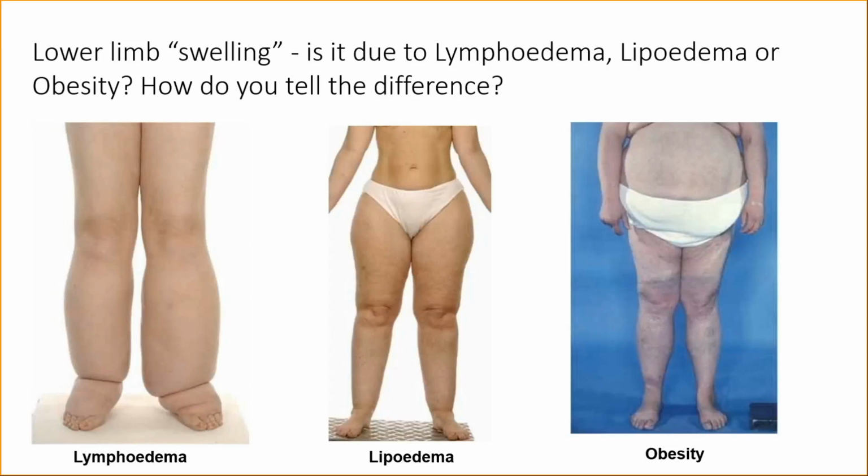So the scenario that I'm going to be talking about is of somebody that has lower limb swelling, and how can we try and work out whether it's due to lymphedema, lipedema or potentially obesity? How do you tell the difference between these three conditions? So first of all, we're going to talk about lymphedema.